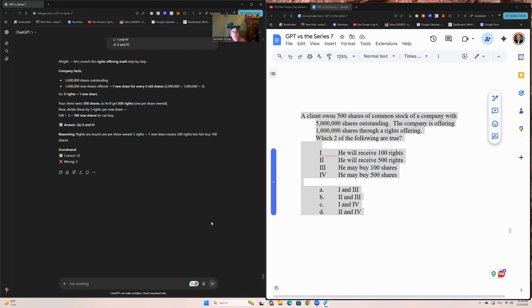2 and 3. Rights are issued, 1 per share owned. 5 rights equals 1 new share, means 500 rights lets him buy 100 shares. Boom. I've done this on my tricky one. You can see this version, but that's awesome.